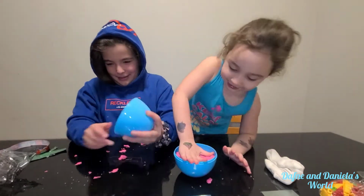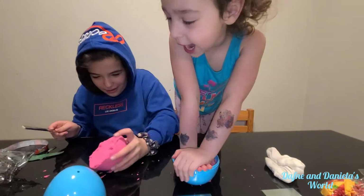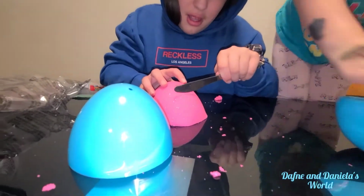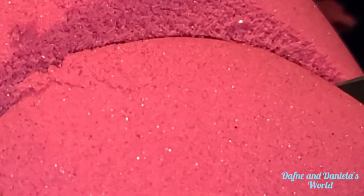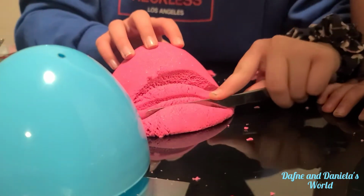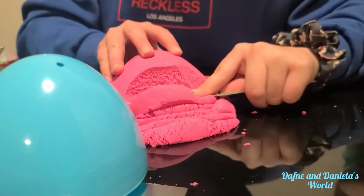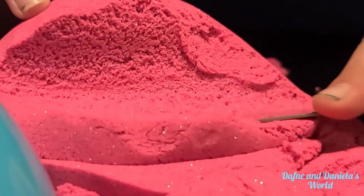Okay, now it's squishy, squishy. Are you ready? Wow, the inside looks so cool. Guys, look at the inside. Let's take it out.